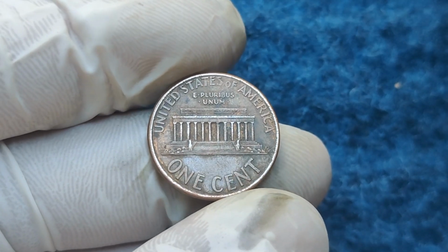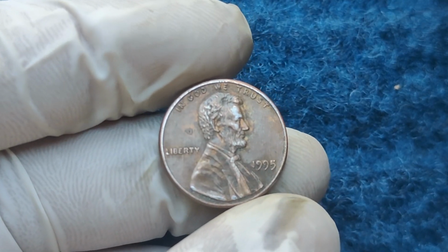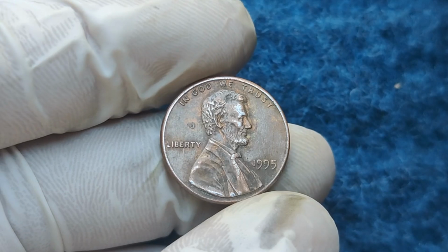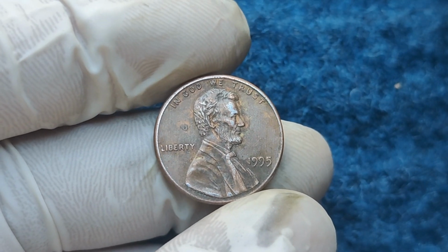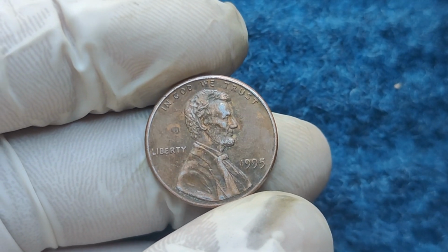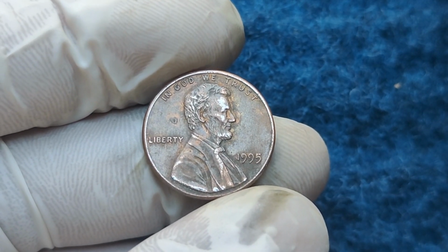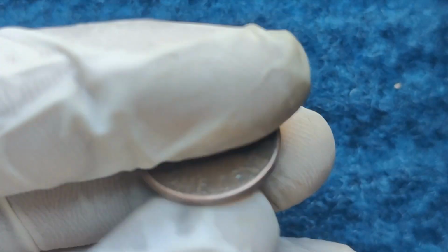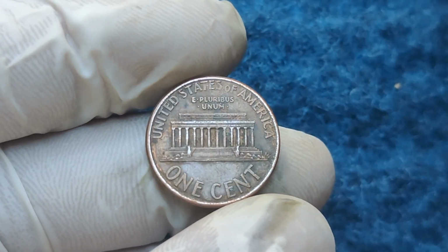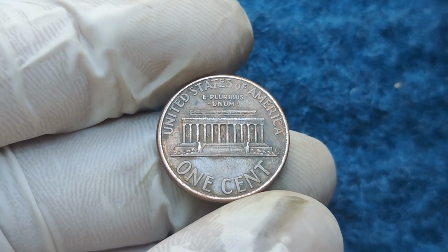Just another coin from the 90s, no big deal. Well, it turns out that tiny mint mark, or lack thereof, is what makes this penny a potential goldmine. The United States Mint makes coins at different locations around the country, and each coin is stamped with a mint mark to tell us where it was made. Normally, pennies have one, like the D for Denver or S for San Francisco. But the 1995 penny that has no mint mark? That's a bit of a mystery.